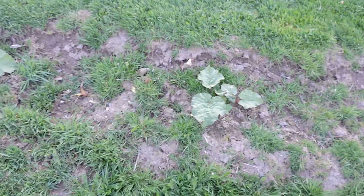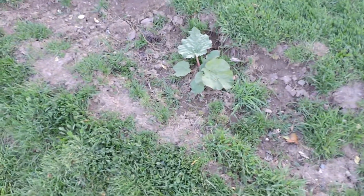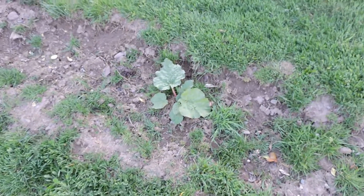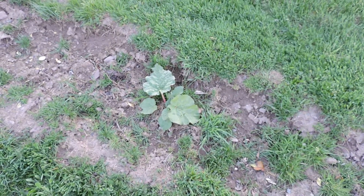So that's just a brief look at some of the stuff that's starting to grow here now, and we'll keep you up to speed throughout the course of the spring and the summer as things begin to grow and put out fruit and other food for us.